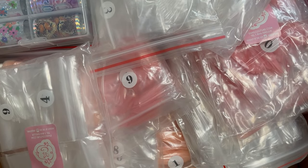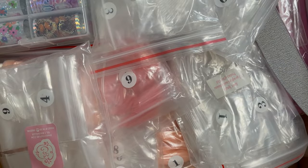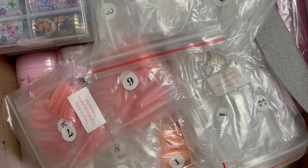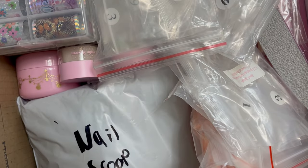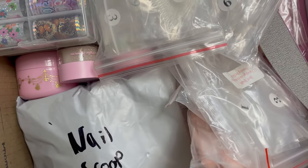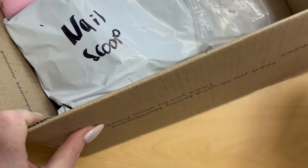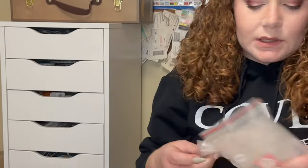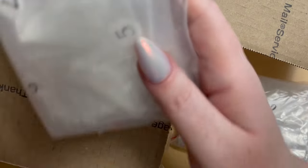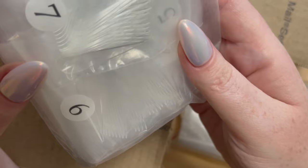So quick preview for what all we have in here. Looks like we have a ton of nails and, okay, nail scoop. So you see that right here? Interesting. Okay, so let's take a look at all of these tips here, and then we'll go over the rest. There's so many repeats in here, but I assume there would be. Okay, so this one doesn't say what it is, but it looks like it's a stiletto of some sort.